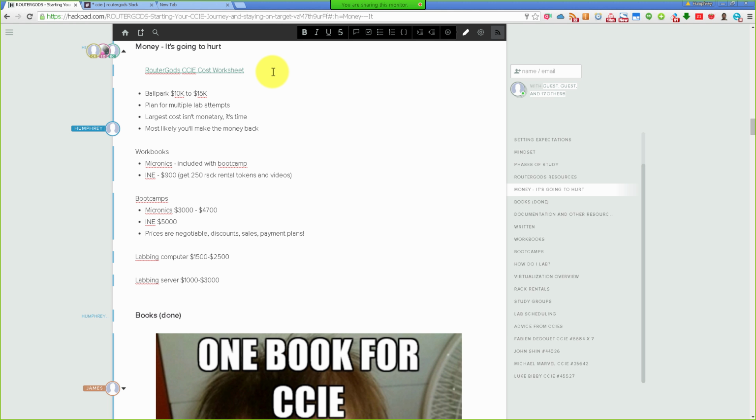Now, even though it costs a lot of money, the largest cost is not really going to be the money. It's going to be the time. All those thousands of hours you're not going to make back. The money part you're going to make back.